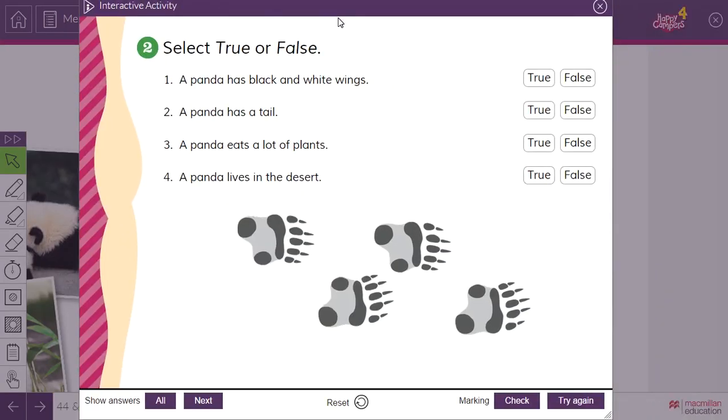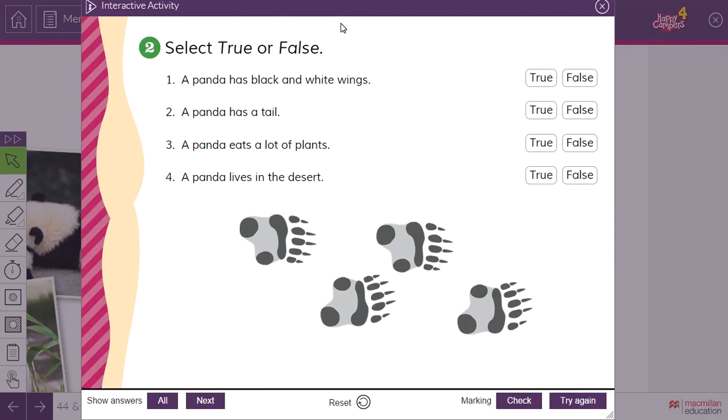So here we have to decide whether the sentence is true or false based on the text that you have heard before. You have read before. Number 1, a panda has black and white wings. So remember that a panda doesn't have wings, so this sentence is, yeah, right, it's false.